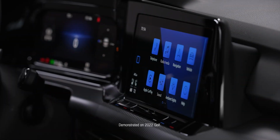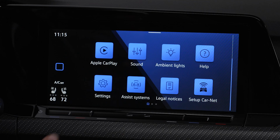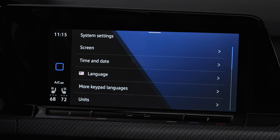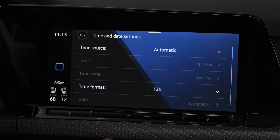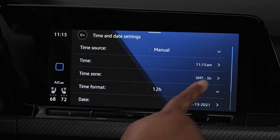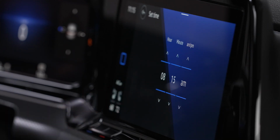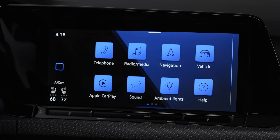On Golf GTI and Golf R models, to set the time manually, from the home screen, select Settings, then Time and Date. Select Time and adjust the time using the up or down arrows. Return to the home page when finished.